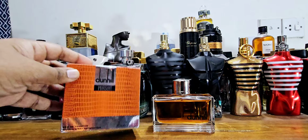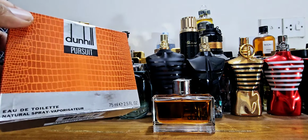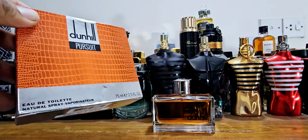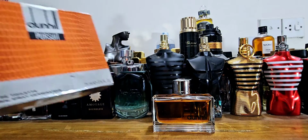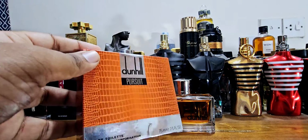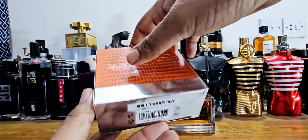This is the box. It has this kind of snake skin or wallet or boot sort of appearance. 75 ml is not my favorite bottle size, but it's okay. Whatever you can get. This bottle size is popular with Mont Blanc, and Mont Blanc basically makes a lot of 75 mils, Individuel, and I think Starwalker perhaps, and then Exceptional. I'm not sure. This is similar to Exceptional by Mont Blanc. Okay, so that's the packaging. EDT or eau de toilette, and this is the logo. Back of that box, it looks like that. Kind of silver. It says Dunhill here.